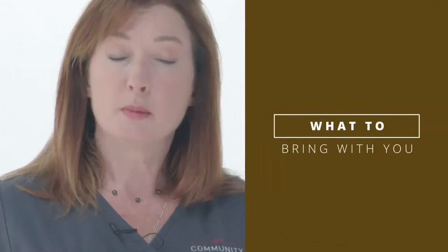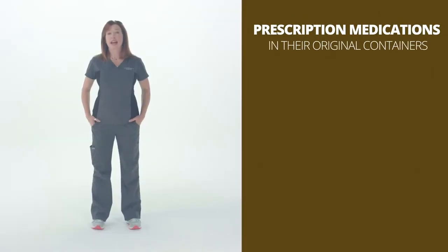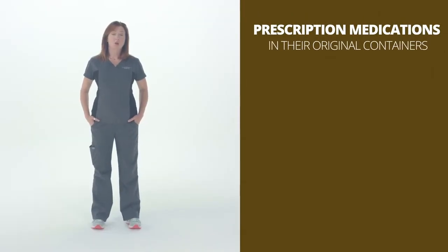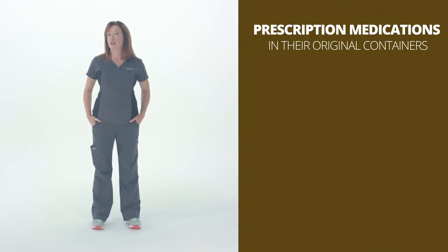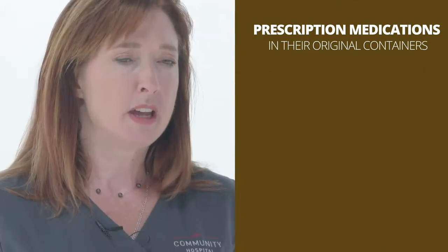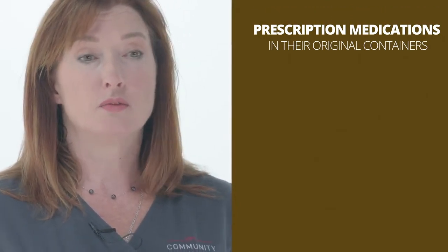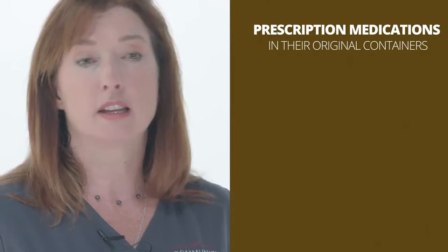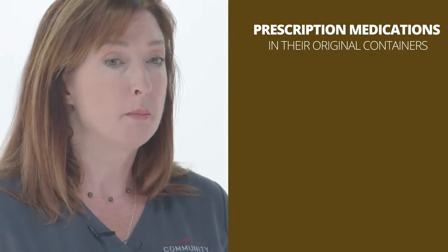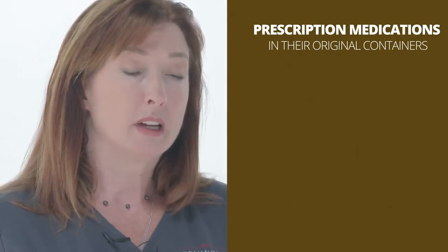Now, the morning of surgery, what to bring with you. Your pharmacist will ask you to bring your original prescriptions. They want to look at the bottles to see what you take, how much of it you take, and the strength of it. Most of the time, they're just going to give it back to you. If it's a specialized drug or a compound drug, they may keep it and use your stock so that you're not getting a substitution, because we don't have a compound drug pharmacy. So if that's something specialized that you have, bring it with you.